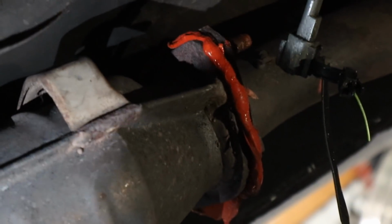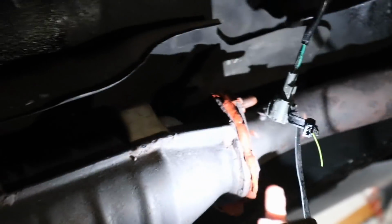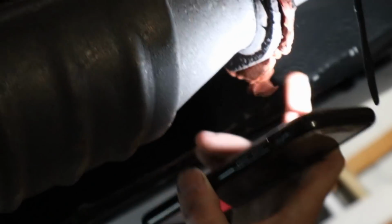The ice cream dispenser over there doesn't look good either. See how that orange ice cream? Oh yeah. Actually, it looks delicious. Oh my god, what does that remind you of?